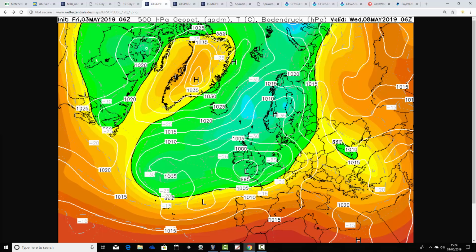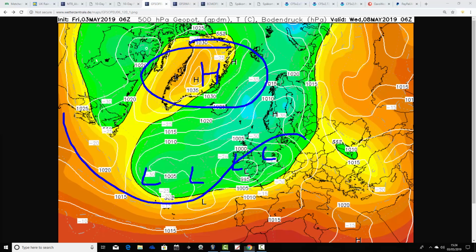We start to run these areas of low pressure in underneath it. This is always the danger with northern blocking at any time of year, really, but particularly in the summer, when there's more energy available within the atmosphere in the Atlantic. If you get high pressure stuck over there around Greenland and Iceland, you will tend to run low pressure and the jet stream in underneath it, and that's what's going on there.